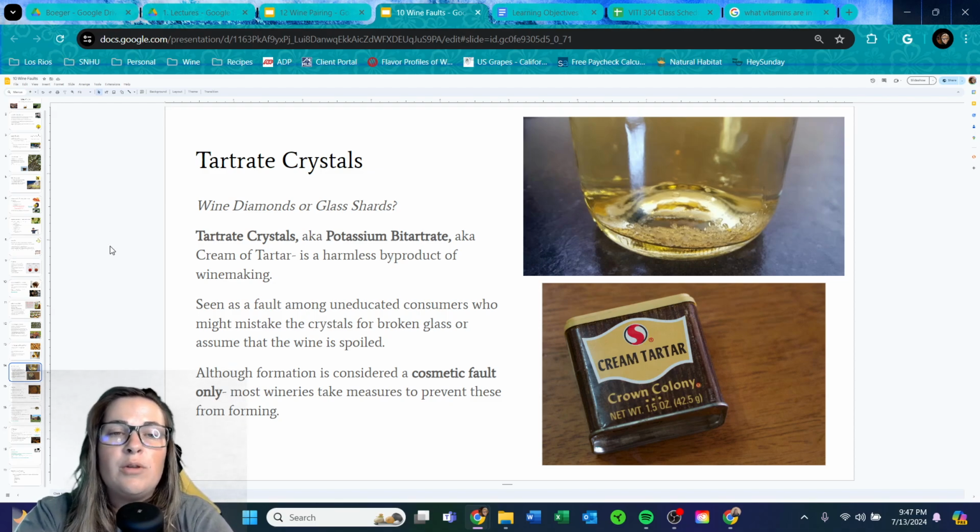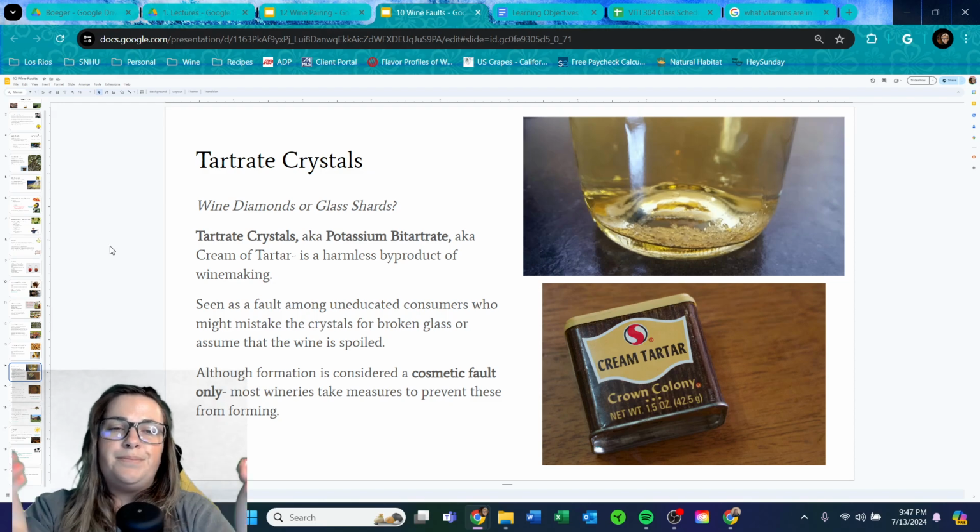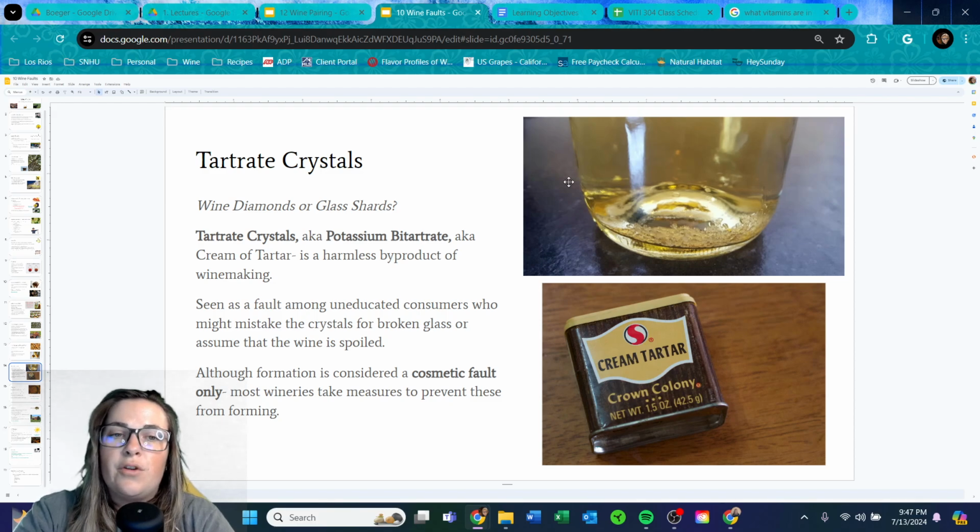Okay, moving on. So we talked about heat damage from cooking wine, and now we're going to talk about the opposite. Tartrate crystals can be formed during aging, but also when a wine is exposed to very, very cold situations. So say you're throwing a party, you're having a friend over, you forgot to chill your bottle of wine, you throw it in the freezer, and you forget about it. When you pull it out of the freezer, you find these little crystals at the bottom, and your first thought is, oh my gosh, are those glass shards? The answer is no, they're not glass shards.